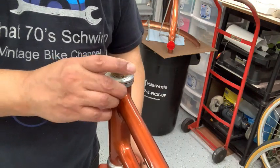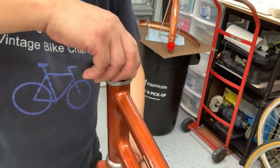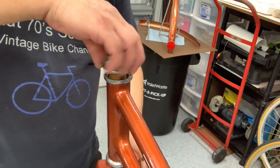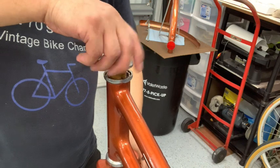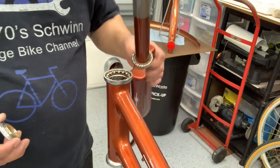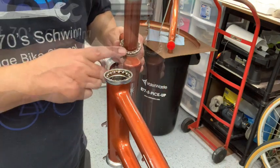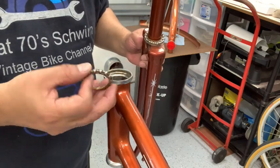And then you have your cone right here. Make sure you hang on to the fork so it doesn't drop. And this has the classic cage bearings that Schwinn used on both sides. And no grease at all. See, and that's what I was feeling. Yeah, these bearings are dry as can be.